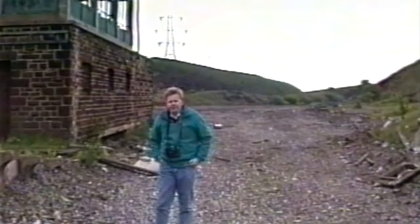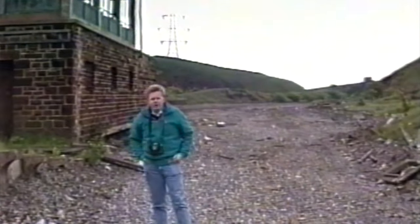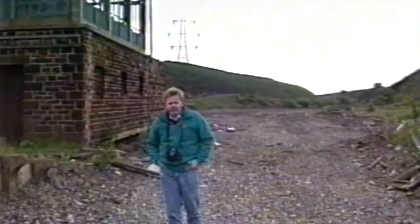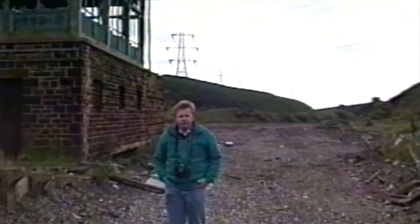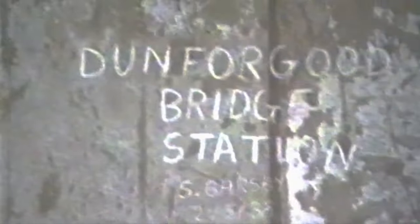Right, the camera's now pointing towards Sheffield. You can see up behind me the signal box, which for my benefit, the record is in a light greeny colour, where the wood is painted, and the rails of the station platforms. We're now going to go towards the tunnel.